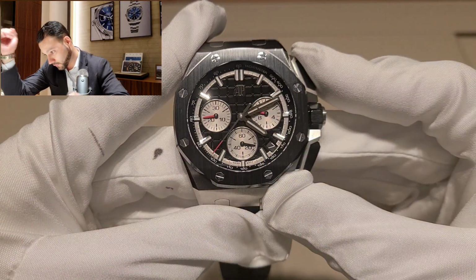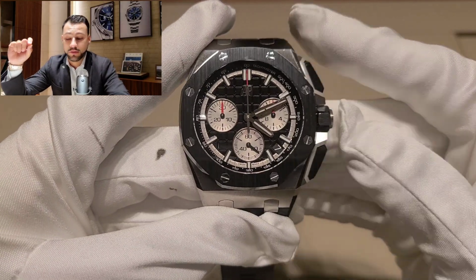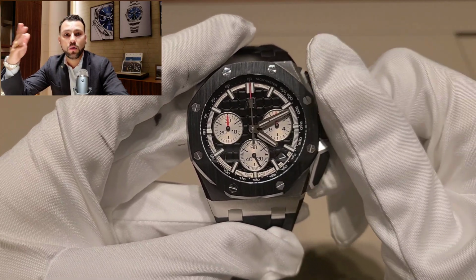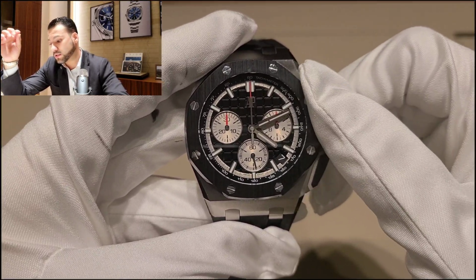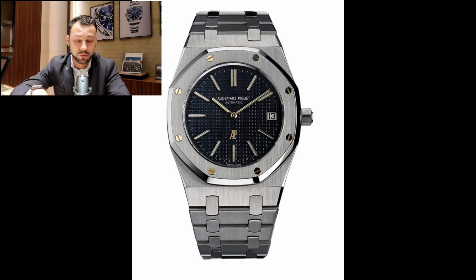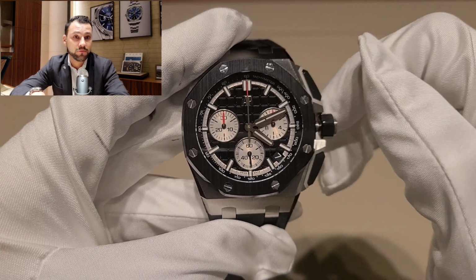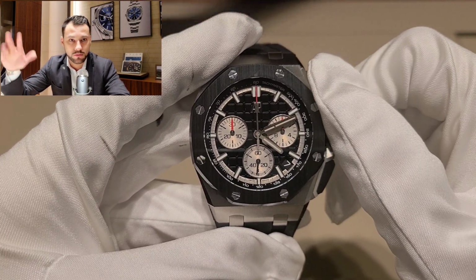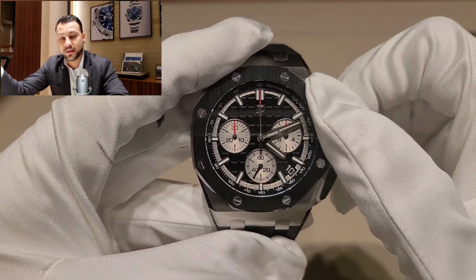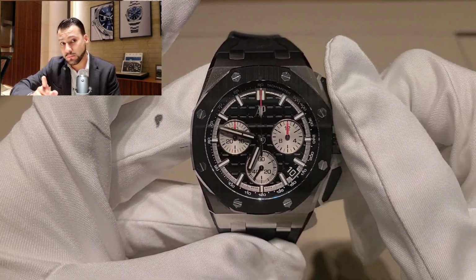But anyways, let's start with a little bit of history, my friends. This is a very cool piece, and I'm going to talk a little bit more about the Royal Oak. Basically, this watch was first produced in 1972, and the original size was 39 millimeters. And of course, this watch was what saved Audemars Piguet from bankruptcy, or whatever you want to call it. This is the watch that basically saved the brand, and it was designed by Gerald Genta.